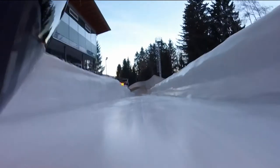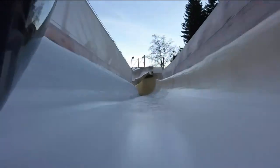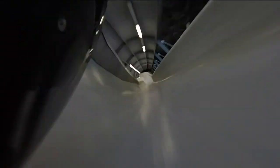Big left-hander here into corner three, and then we're going to go into this top labyrinth. The labyrinth is a combination of some smaller curves into sixth gear and then into Kreisel, which is corner seven. Kreisel means circle in German, and that's exactly what this is. This is a relatively easy Kreisel in the realms of Kreisel into eight, and then this is corner nine, which historically is a little bit tricky, but this year has so much ice buildup, it's quite the opposite.